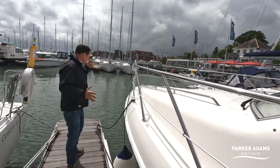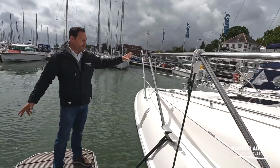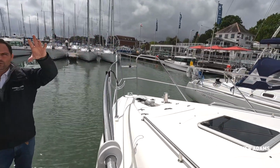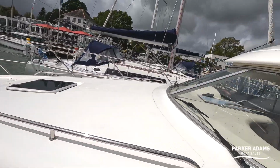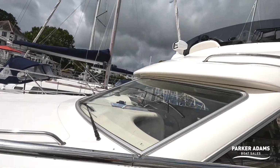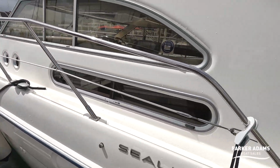But of course they could be added if you wanted to. And then at the bow of the boat you've got an electric windlass, which can be operated from both down here and also up at the flybridge position. And just looking up there I can see there's a remote control searchlight up there as well. Right, let's go back inside.